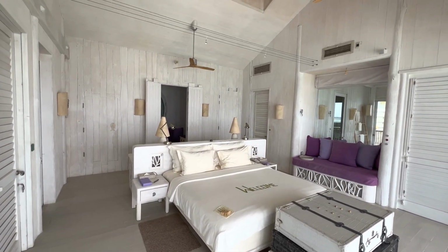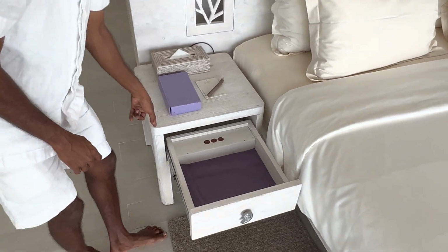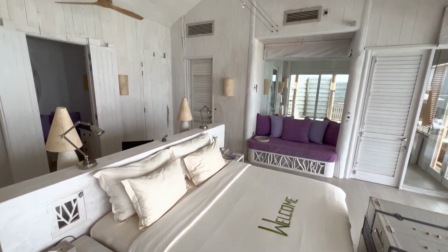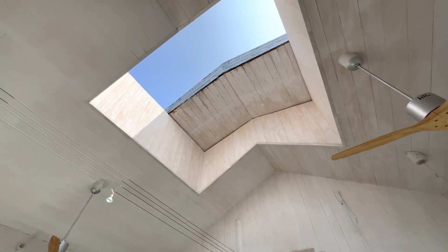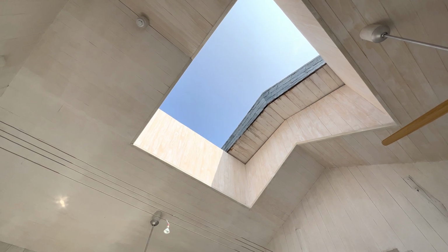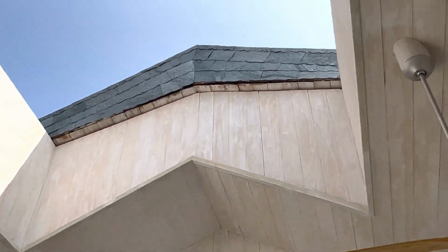So, rooftop, can we open? Rooftop we can open this. If the weather is not good, if it's cloudy, then we recommend to keep it closed, because sometimes it might start to rain anyway. Yeah, okay, you can close.